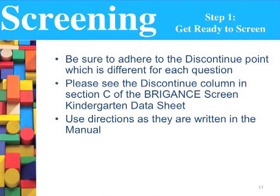Each task has a discontinue point that determines when to stop the assessment after the child has missed a certain number of items. These points are listed in the scoring information section of the directions and on the kindergarten data sheet. Please adhere to the discontinue point to be sure all children are receiving the screen in the same manner. Remember to use the directions as they are presented, again for consistency in administration.